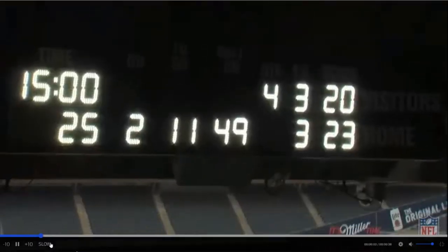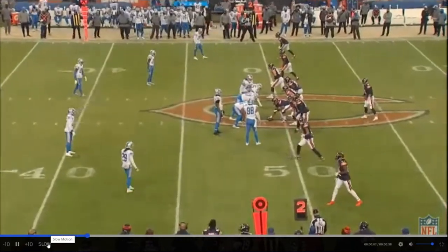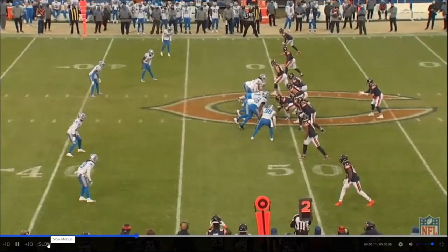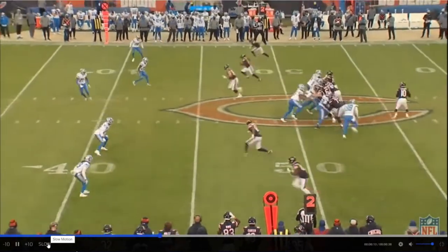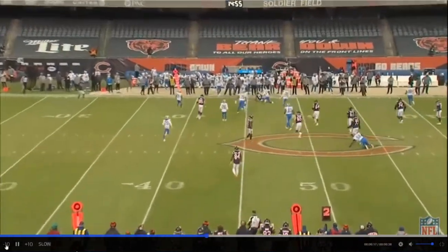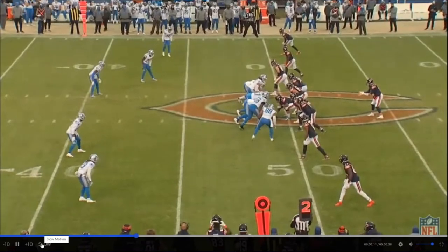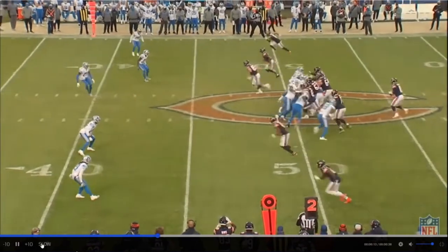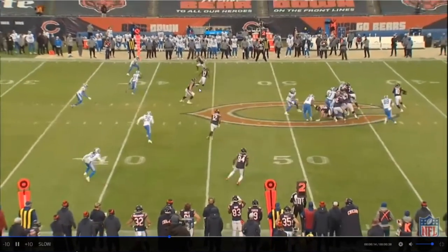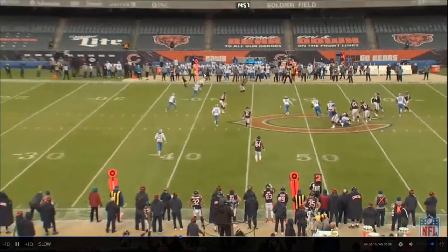So we're in the fourth quarter, second and 11. We're up by three at this point. We have empty, trips to the right. Do a sprint out. Let's see. That didn't look great. So we got a curl route here. Out route.